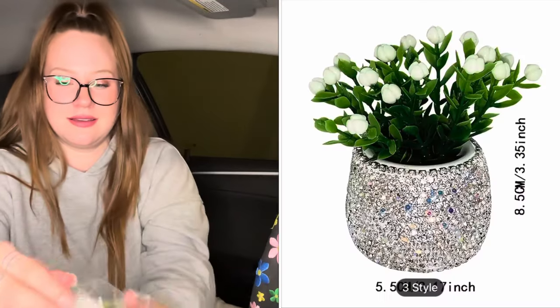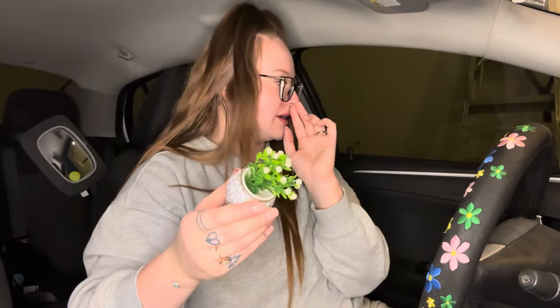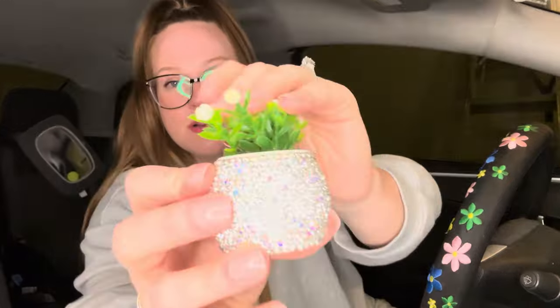Okay. Oh my god, look how cute this is. It's a dash plant thing. So I have like a fuzzy dashboard. I don't know if you can see, it's like all lined. So I don't know where I would put this. Maybe my husband would put this in my husband's car.